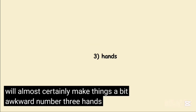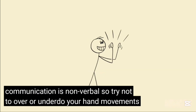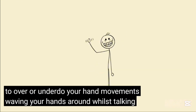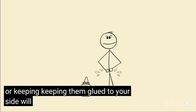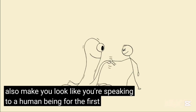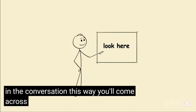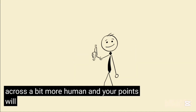Number 3, hands. Most of our communication is nonverbal, so try not to over or underdo your hand movements. Waving your hands around whilst talking or keeping them glued to your side will not only be distracting, but also make you look like you're speaking to a human being for the first time. Instead, let them guide important points in the conversation. This way you'll come across a bit more human, and your points will land more effectively.